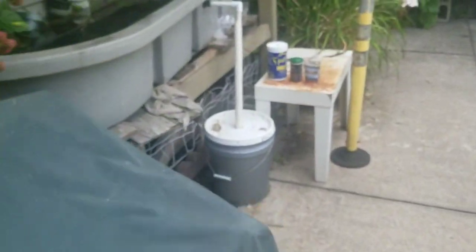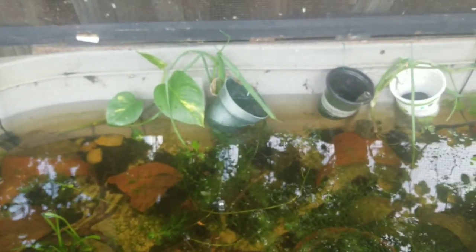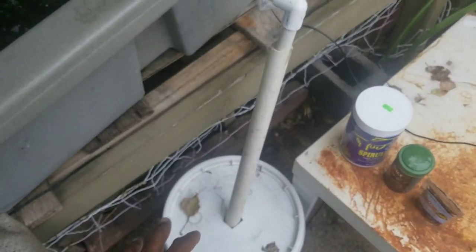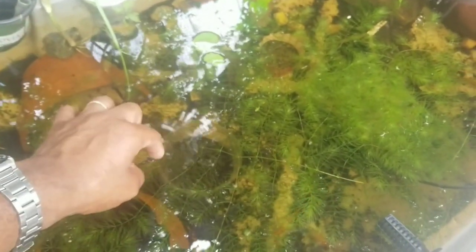But reuse your resources. Reuse your water. If you're going to use it inside, be aware that bug larvae can be in water. So before I put anything in the house, you might want to run it through some filter floss just to make sure you're not bringing any mosquito larvae or anything like that in the house. And you will get great results with the plants and fish.